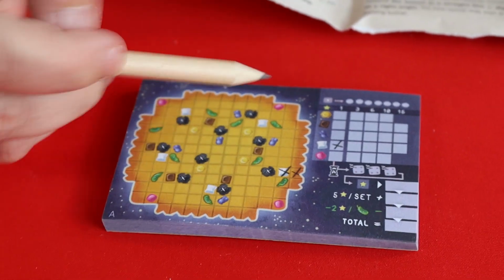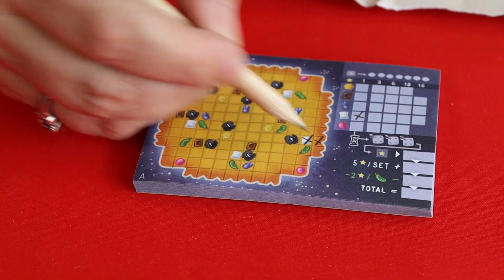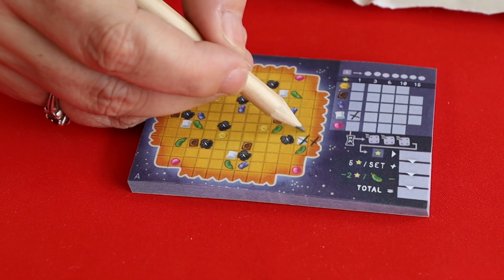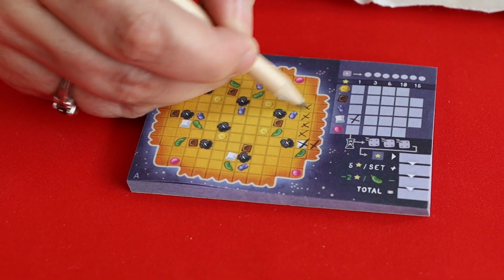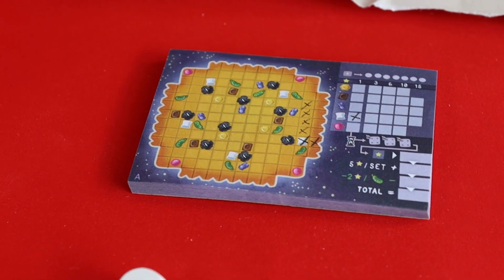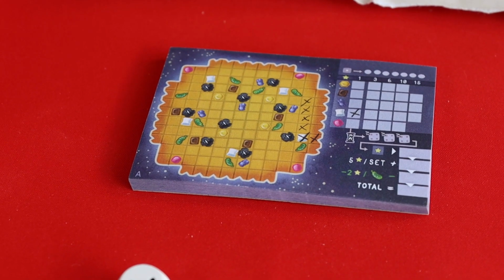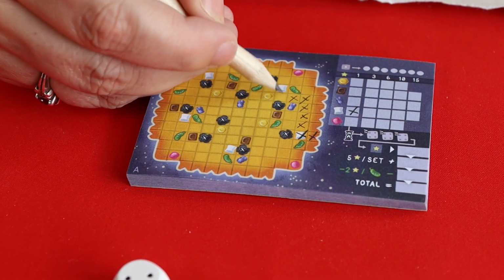Now, the 4 must continue in a straight line from here. So I can't go that way. I don't want to go that way. I'm going to go here and I have to go 1, 2, 3, 4. So I didn't really achieve much. 2. Oh my goodness. Ugh. I'm going to go here.